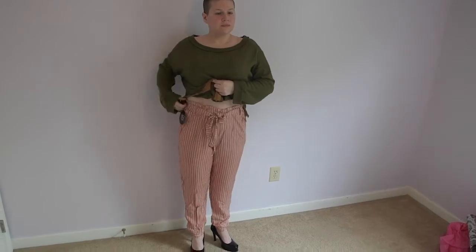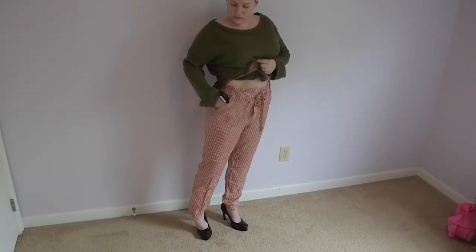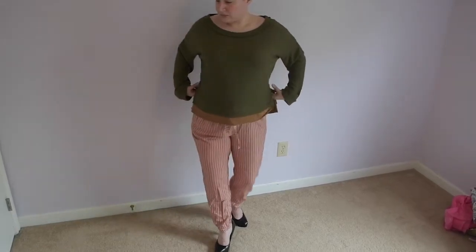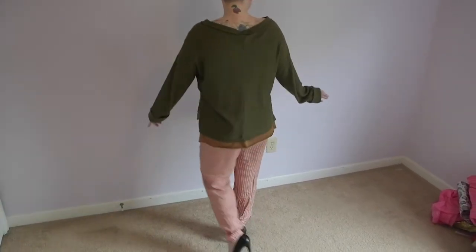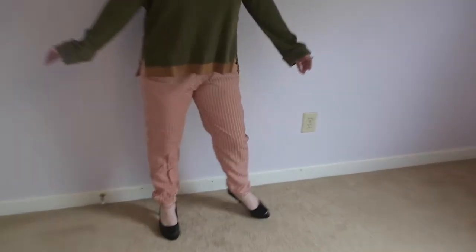I actually really like both these pants and this sweater. I love how the sweater has a wide neck and it has wide arms. I like loose fitting clothes, especially when they're long sleeved. I do love the two-tone. This sweater is so soft, and olive is my color. And I do really like these pants.